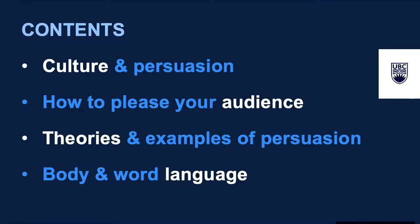So the four threads that are going to go through our presentation today, because there's a lot to be said about persuasive language, and so I tried to choose what's going to be most compelling for technical people, obviously. First important thing, and I'm so happy we have people from around the world, because culture is a big factor in whether you find something persuasive or not. And that can even be little microcultures, whether you're talking to different groups of people within your very own city. How to please your audience is crucial for any communications at all, and certainly if you want to persuade them. Theories and examples of persuasion.